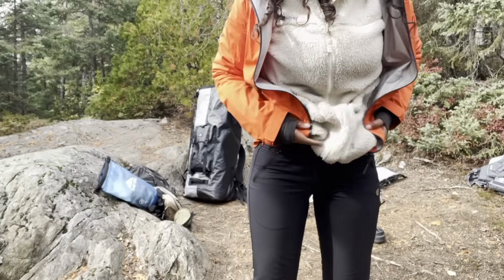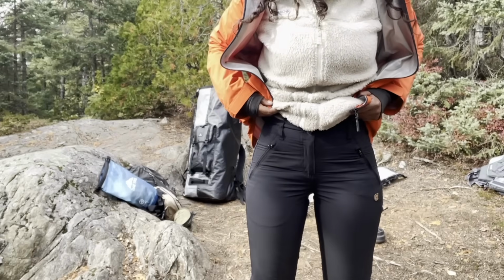So the pants that I brought on this trip are the Abisko pants by Fjallraven. I did try the Keb pants that literally every single person that does anything outdoors wears and loves, and I didn't really like them. Plus they were $100 more than the Abisko pant, so I went with the Abisko pant. Really, really good pants. They're super stretchy and fit really well, and really good material. So I liked those a lot on this trip. I'm happy that I got them.